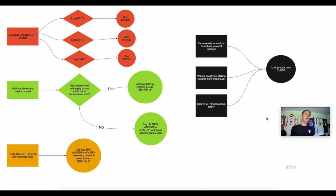Now I want to go ahead and summarize this whole video. I know I threw a lot of stuff at you on a platter, but this is how you are going to pick your different positions if you want to participate in Tranchess. If you want to leverage long on ETH, Bitcoin, or Binance Coin, you would need to buy either bRook, which is for leveraging on Bitcoin, eRook if you want to leverage position on ETH, or nRook if you want to leverage position on BNB. You guys know how I feel about leverage, so just understand the risks you are taking into play when you are taking on a leverage position.